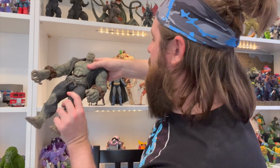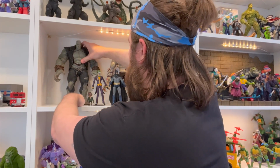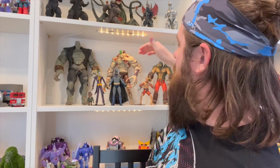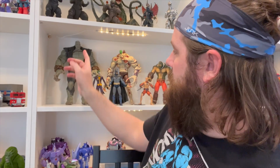And here's what we got back here behind me. I actually have a couple other figures that I'll probably feature as we continue to go. But here's what we got so far from the Arkham line. So we got the Killer Croc, the Victor Zsasz, Titan Joker, Batman and Joker, and then Scarface there. And then obviously the newest addition here being the Solomon Grundy.